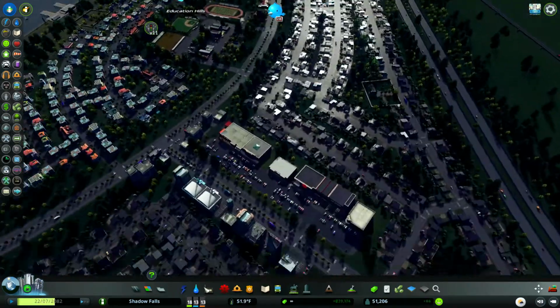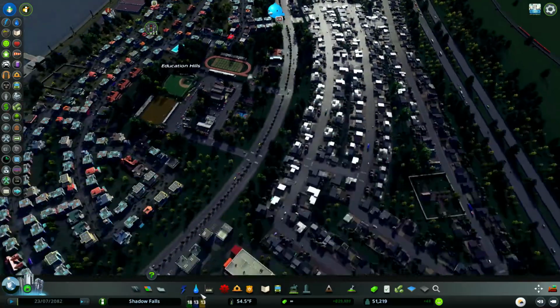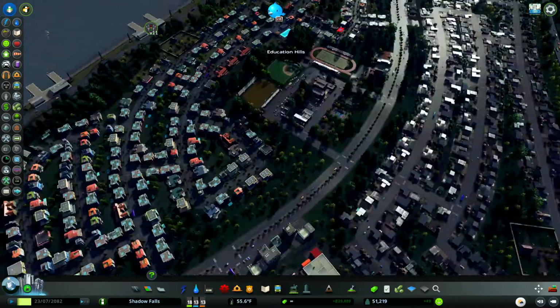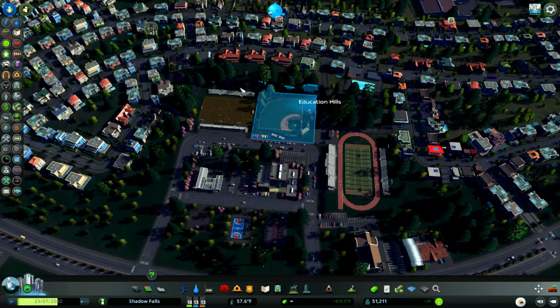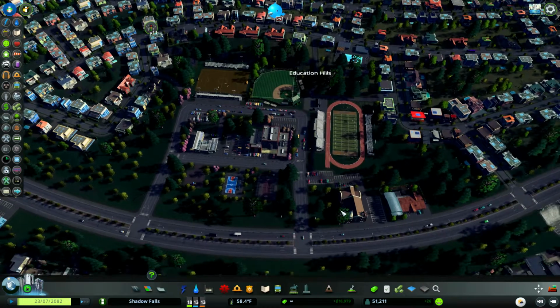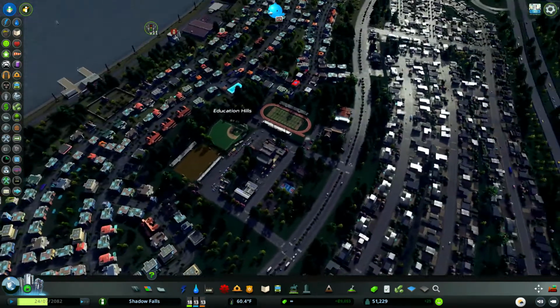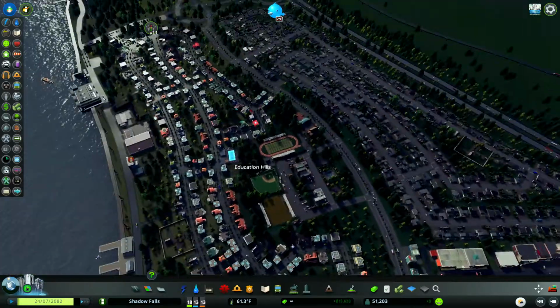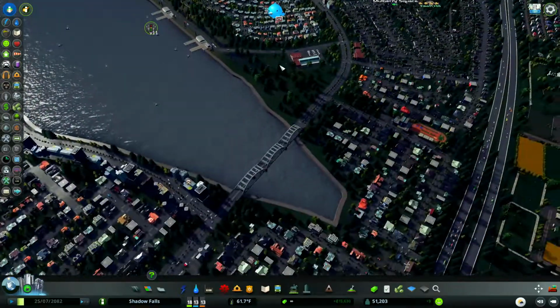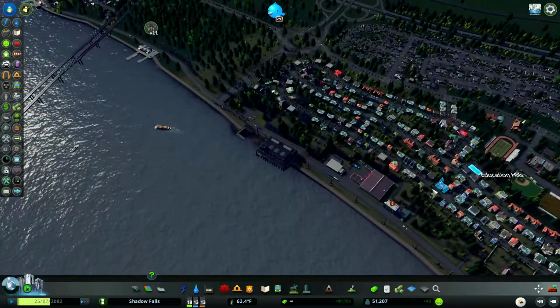So I continued that Mulberry Square up along here, along next to the freeway. On this side of the freeway, I put in a nice little area for education. I have a high school and elementary school, along with a lot of sports things. I put it all in one area, which I've done a couple other times too in this map. It came out looking really nice. Put in some more residential along here. And then what I wanted to do was put in some more fishing. So I put in these fishing areas along this way and here.